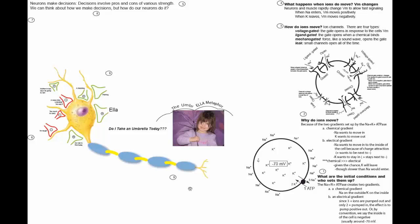Now, if you think about it really briefly, you can understand how you make decisions. There's usually pros and cons. Those pros and cons might be of different strengths. But what we're trying to get down to is how the neuron makes that decision for you.